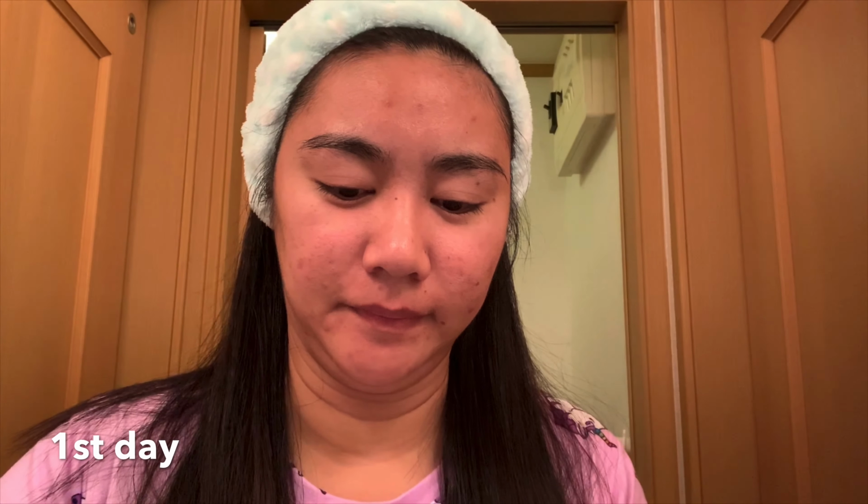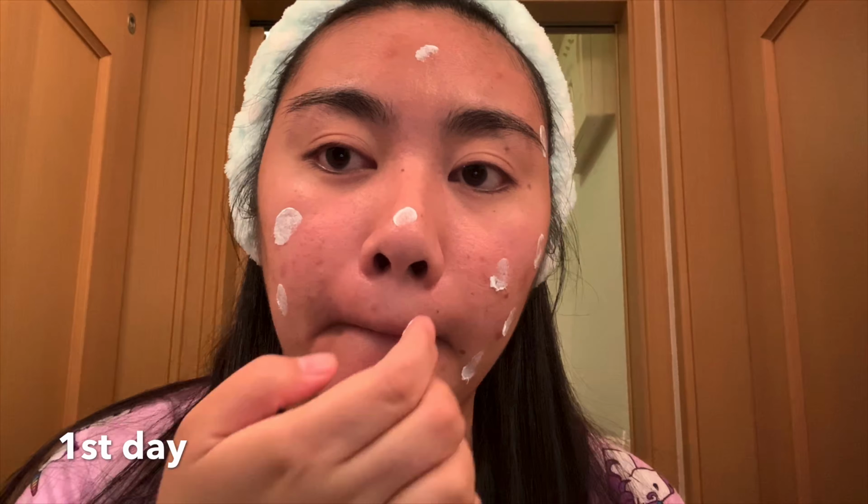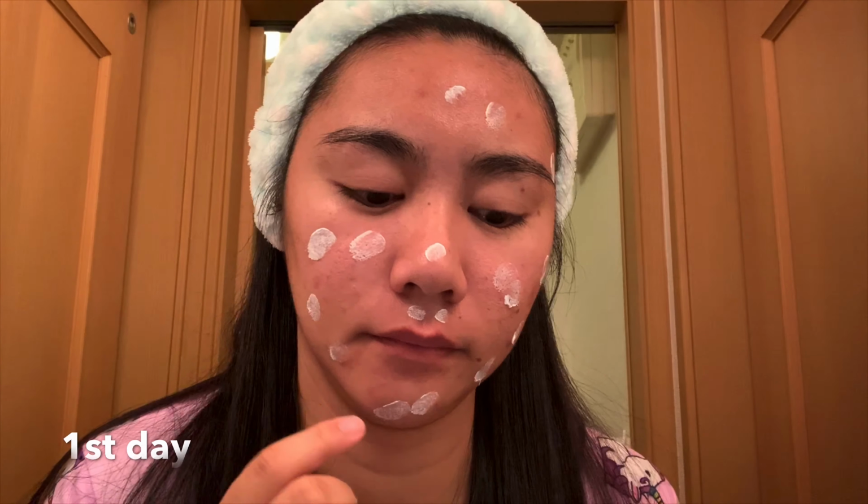Tapos na ako mag-wash ng face, maglagay ng skin conditioner, tsaka maglagay ng serum. So, ito na yung last ko. And this is my first day. No need spatula. And I'll be using this every night for 14 days. Here you have it. First day.